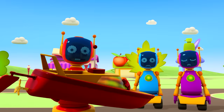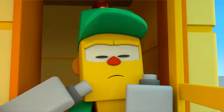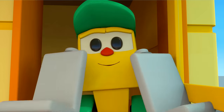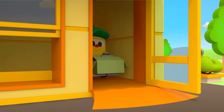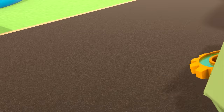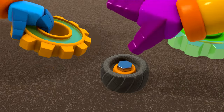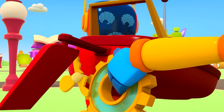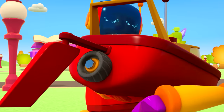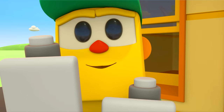What's the matter? Somebody broke the boat. Don't argue. We'll look for a new propeller now. Let's look in Lifty's green box. There's nothing that looks like a propeller. That cog won't do. And we don't need a wheel. Well, let's go to Leo's.